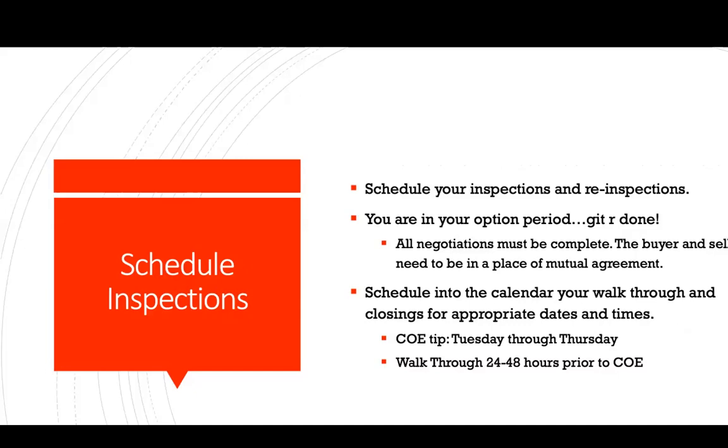Scheduling your inspections and re-inspections. As soon as you execute your contract, the next phone call you're making is to schedule your inspections and re-inspections. You want to have that conversation with your client that, yes, we're going to get the home inspected, but if we ask the seller to make repairs, who's going to do those re-inspections?